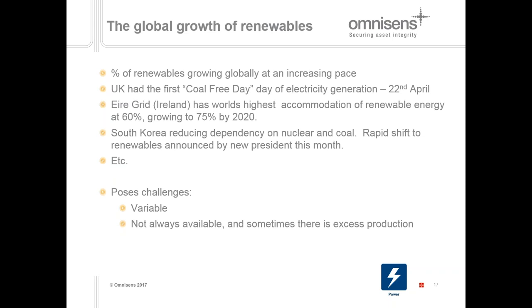So not for right now, but also South Korea just recently, the new president announced that they want to get out of coal also and reduce dependency on coal, and they'll be having a rapid shift to renewables. So anybody in the renewables industry is very excited by that, but also a rapid shift to anything can pose problems in terms of getting things into place, but it's great for us in terms of monitoring, so we can do that safely.